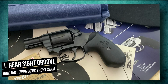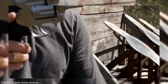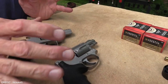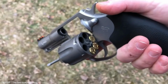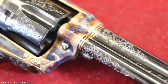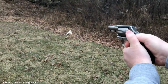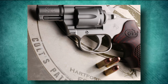Numero uno. Rear sight groove and brilliant fiber optic front sight. An advantage of the Colt Cobra is the rear sight groove and brilliant fiber optic front sight. It has a detachable front sight and includes an effective fiber optic insert, while the rear sight is a classic, simple square notch cut into the frame's top strap. The Cobra has low-profile, straightforward sights since it's designed more for self-defense than target shooting. A simple groove across the top of the frame serves as a back sight, but for better visibility, the front sight has a strengthened red fiber optic tube. A little hex screw situated directly above the muzzle can be used to change the front sight post.